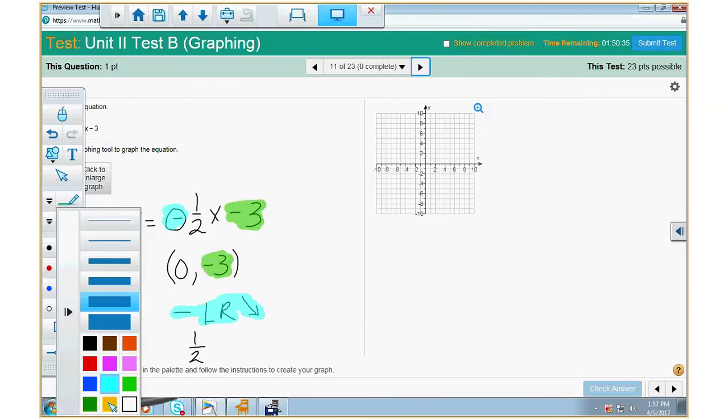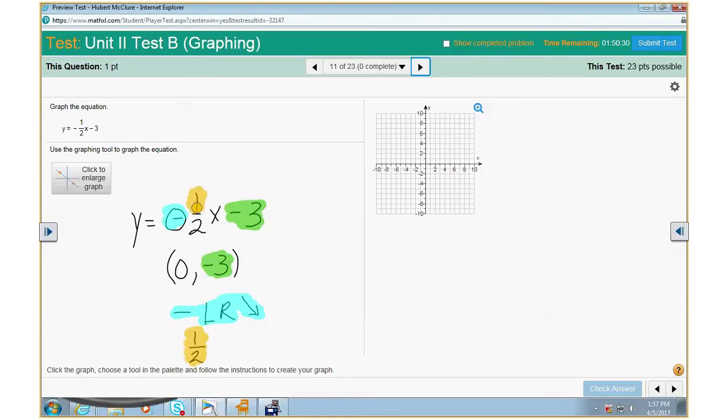So, 0, negative 3 is the y-intercept, right here. We know that the slope is going like this. So now, whatever you want to do, 1 up, 2 over, or 1 down, 2 over. I'm going to go 1 down, 2 over. 1 down, 2 over. We go 1 up, 2 over. 1 up, 2 over. That's your line. I think that's the easiest method, so this makes sense.